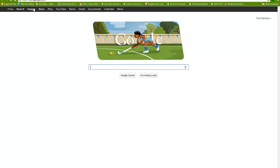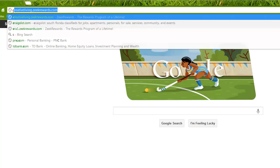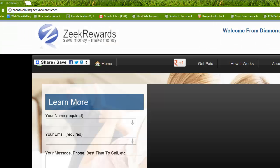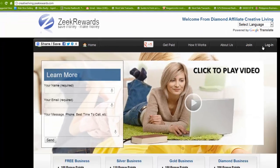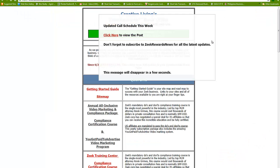Which I just learned, and I'm going to start at the most basic place to go, and that is to log into my account. For those of you who are new with Zeek, you just want to go to your username, which in my instance is creativeliving.zeekrewards.com. So you go to your username.zeekrewards.com to get to your affiliate site. I'm going to log in here, put in my passcode. And it's logging into my back account. Taking a little long. There we go.